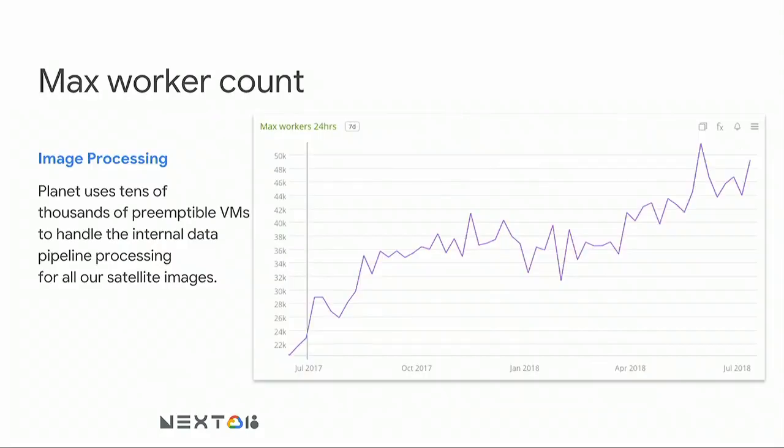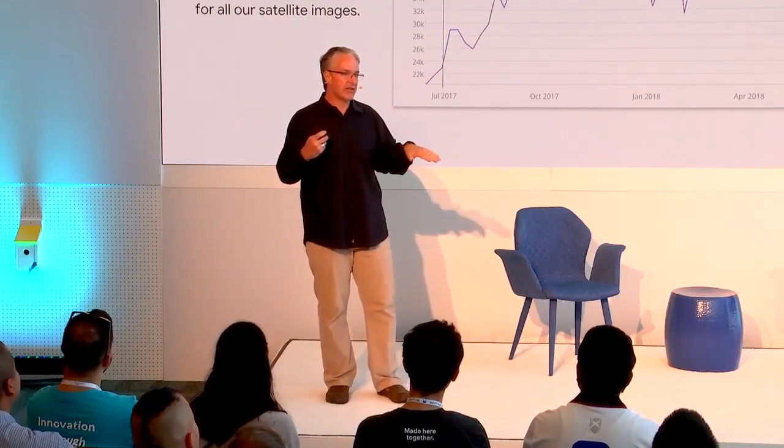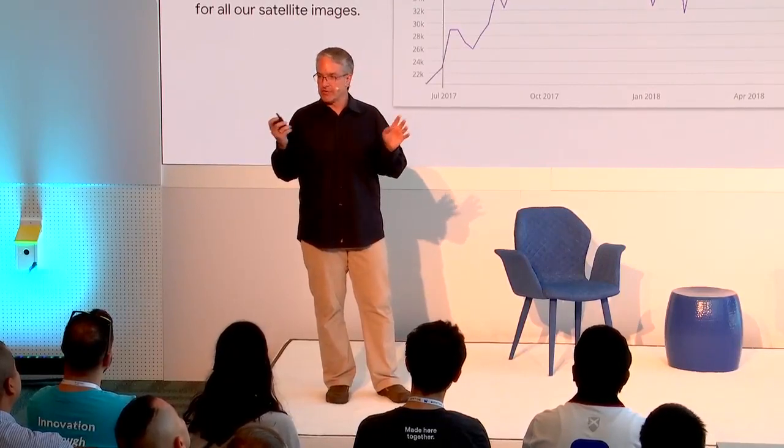This is to give you an idea of the environment that we were working in during the migration period. This goes back to July of 2017. In December of 2016, when we started our migration, we had everything running on AWS. We were processing about 300,000 images a day. We had never run more than 20,000 of our worker VMs in the history of the company. In fact, a couple years before that, we hadn't run more than about 500 of them. So we had been on this ramp for a while.